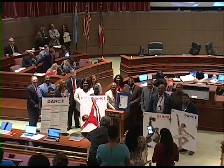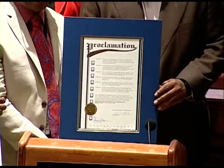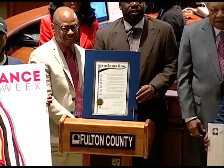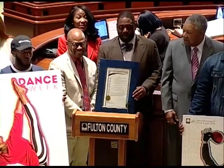Prior to the start of the 9-day festivities, commissioners proclaimed an official day for Dance Week 2018.